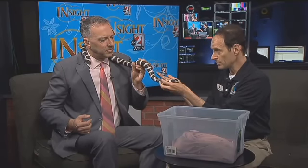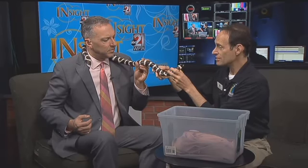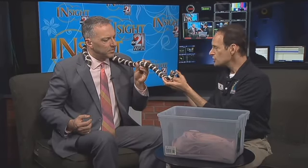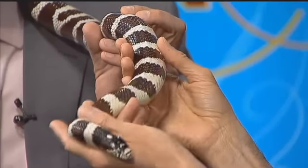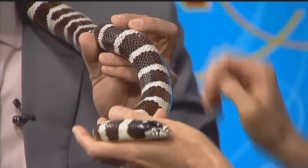So they're really remarkable animals, especially when you take a look at it, you can see it doesn't have legs. So it has to use contractions from this incredibly muscular body. I mean, you can feel the muscle on this thing.